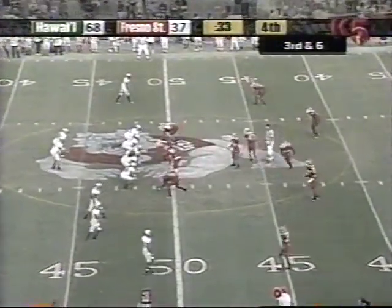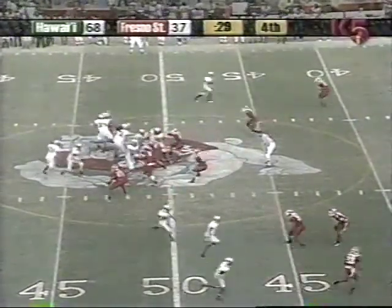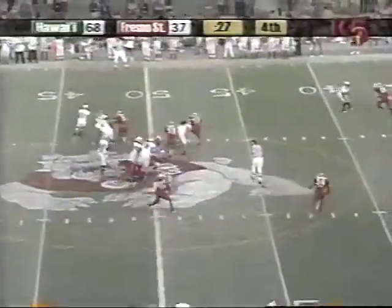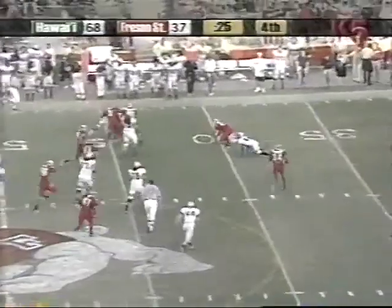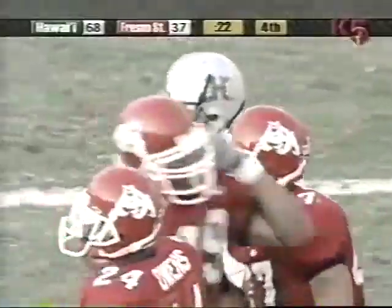Final play of the game. From the shotgun, Funaki, and keeps it. Funaki getting outside, 50-45, first down. That will stop the clock with 22.